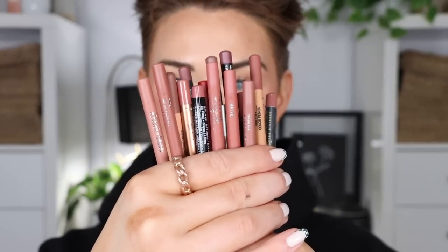Hello, it is now day 2 of me trying out all my lip products. Today I want to do my lip liners. Now this one I'm pretty nervous to do. Nervous isn't the right word. I'm honestly just dreading going through these because I feel like this one's going to be really tricky because they're all pretty much the same exact color.